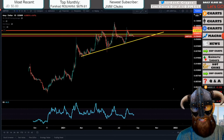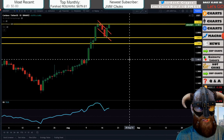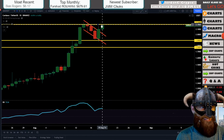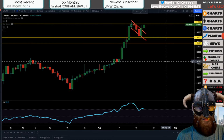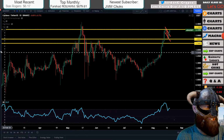ADA is at 218 at the moment. ADA is kind of slowly creeping up here, slowly creeping up to daily highs. Very, very close to daily highs. ADA's going nowhere.